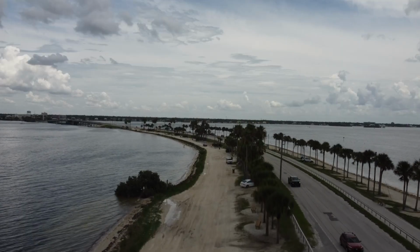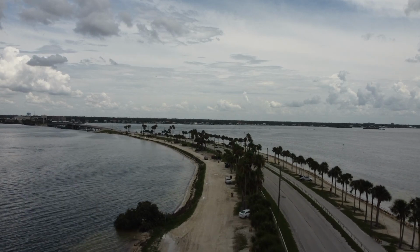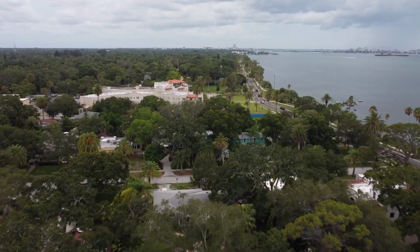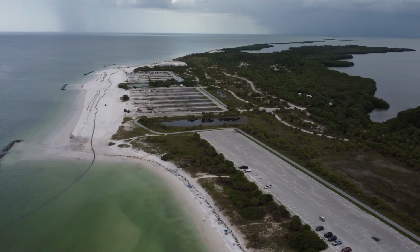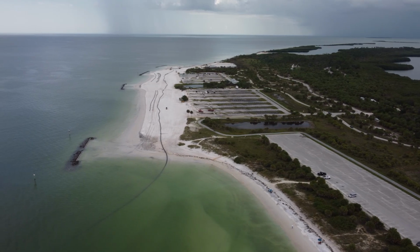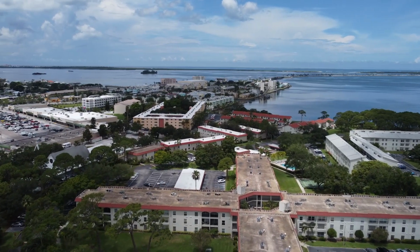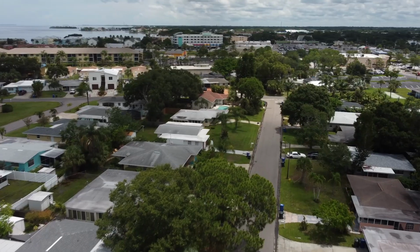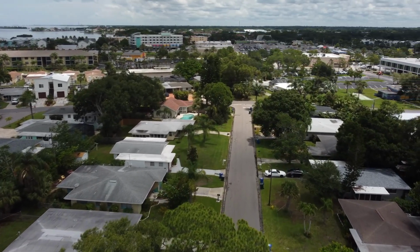Dunedin has a lot of similar features to St. Petersburg in that the community is super engaged. People really love living in Dunedin for all kinds of reasons: the stuff on the weekends, the beach being really close, the small town vibe. You have a little old downtown. There's no Chick-fil-A down there, nothing like that. It has a really local vibe, and people often love Dunedin for that.